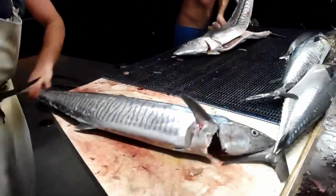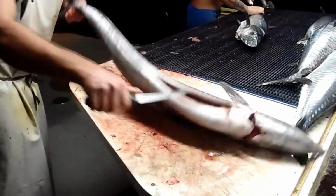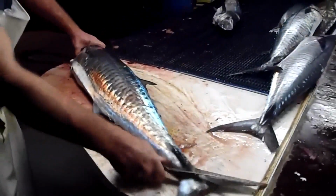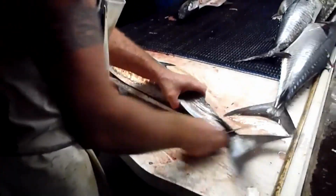Spanish mackerel are usually found in the upper third of the water column, regardless of the depth. When drifting or casting live or cut bait, I use a number 1 and 0 long shank hook most of the time. The long shank acts as a leader and drastically reduces cut-offs.